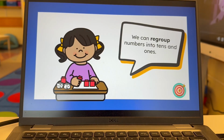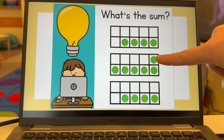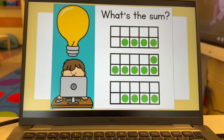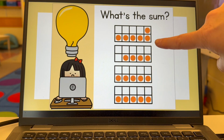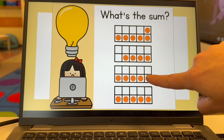So our objective is we can regroup numbers into tens and ones. We started with our little warm up here. What's the sum? Where I am looking for students to be able to make tens to easily add. So 4 plus 6 plus 4 is 14. And then we did the same thing with 4 numbers. So students were able to quickly see that 6 and 4 make 10 and 5 and 5 make 10.